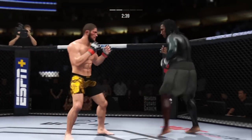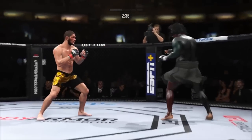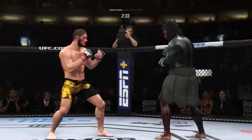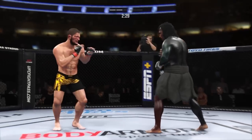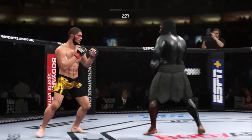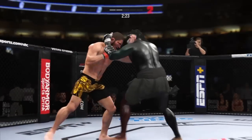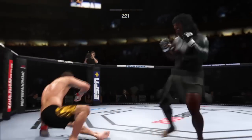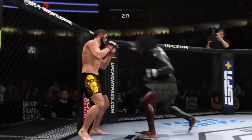Well, he keeps going back to the well with that left hand, just out of range. And he caught the kick. Well, he continues to find the openings tonight. Beautiful connection with the punch there. Accuracy at its best. Ooh, head kick lands, was hurt.